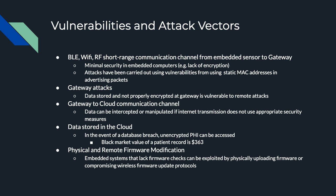Another kind, not involved in the communication channel, is just an outright breach of the database, where all this data sitting at rest could be compromised. And this is why HIPAA requires data at rest to be encrypted.